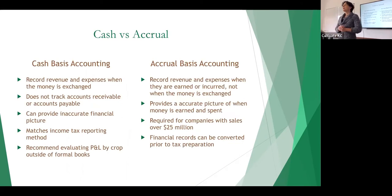All right, now that we have our business structure and we're going to start keeping our records, do we keep them cash basis or accrual basis? Most farmers keep cash basis. It's easier, it's more straightforward. Whenever you receive money, it's income. Whenever you pay a bill, it's an expense. Very easy. Accrual basis is more complicated.